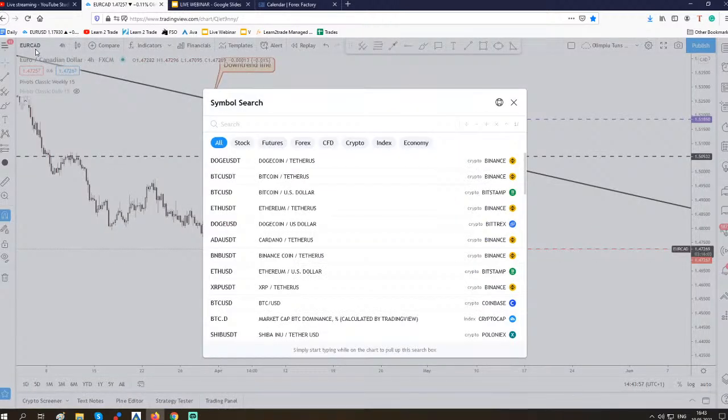Short-term bullish reversal there before we'll consider to go long there.